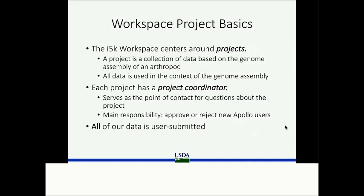As a high-level basic, the i5k Workspace centers around the idea of projects. A project is a collection of data based on a genome assembly of an arthropod. All of the data in this project is used, viewed, and accessed in the context of that genome assembly. The other key point is that each project has a coordinator. This coordinator serves as the point of contact for questions about the project, to help pull together the community for that organism. The main responsibility right now for the coordinator is to approve new applicants for Apollo for doing manual gene annotations. And the last key point I want to highlight is that all of our data is user submitted.